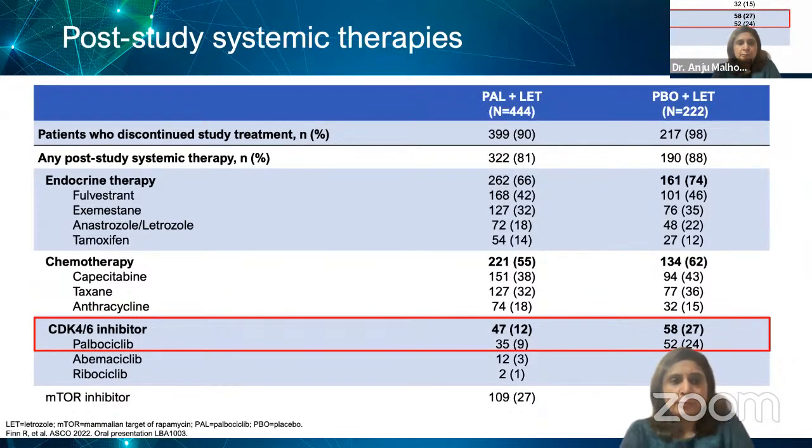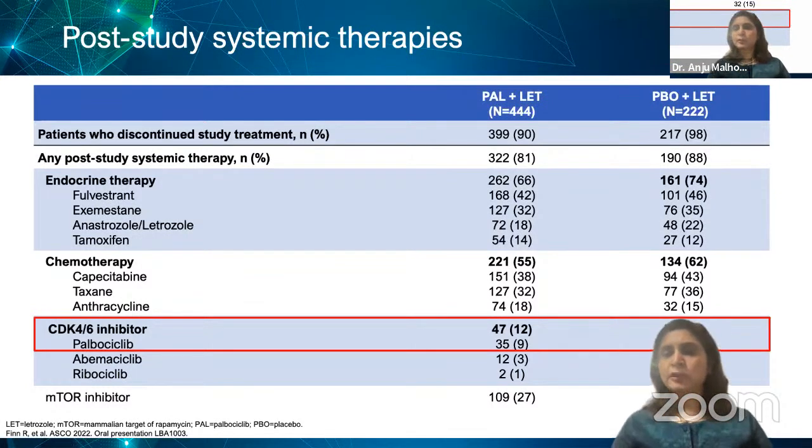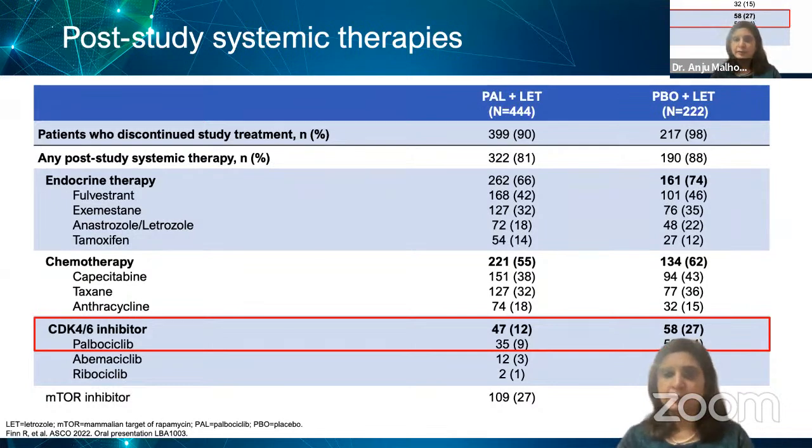This is the table showing patients who took systemic therapies. After completion of this study, some patients went into endocrine therapy, some patients took chemotherapy, and some were still on CDK4/6 inhibitors. So it was seen that 12% of patients were still on a CDK4/6 inhibitor in the test arm, and among them 9% of patients continued taking palbociclib in the test arm, and 24% of patients continued taking placebo in the control arm.